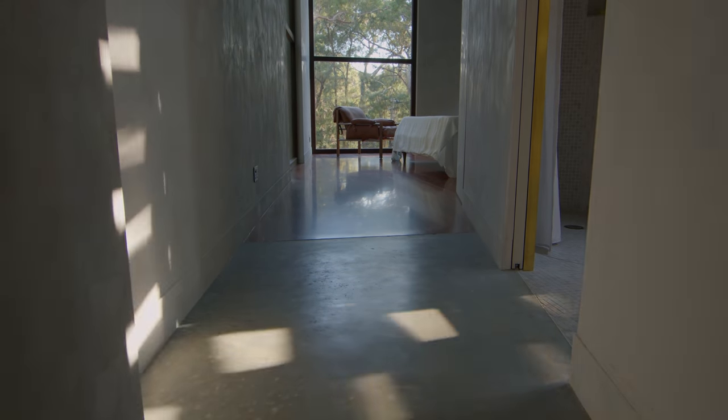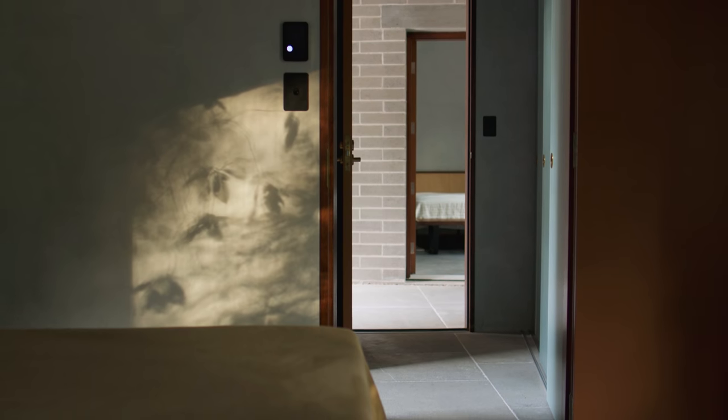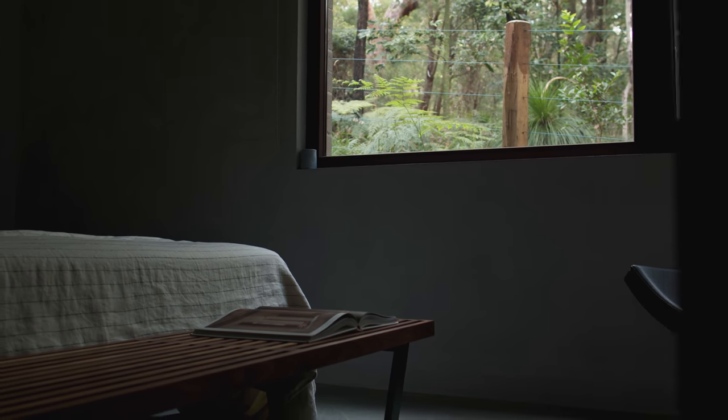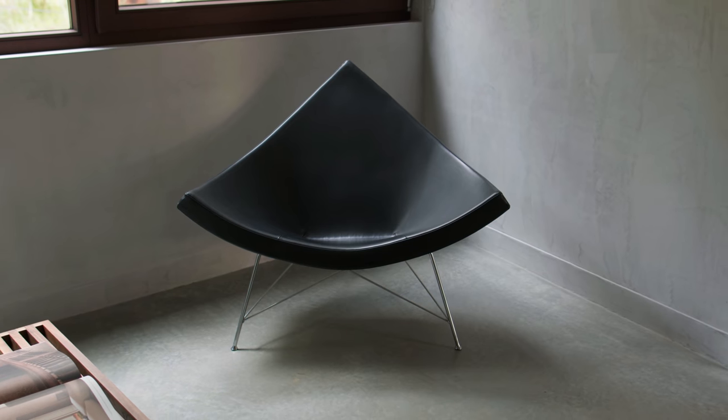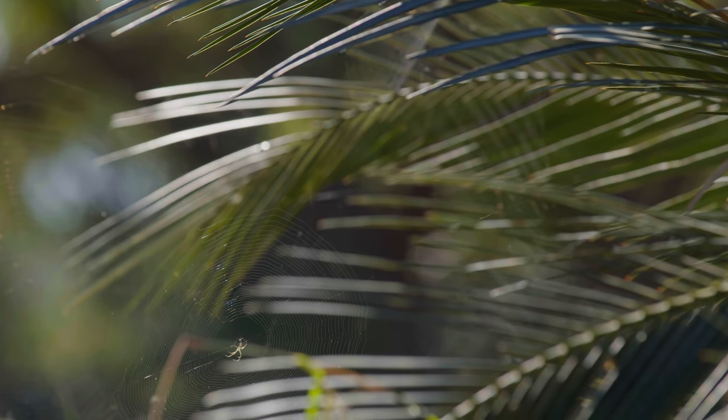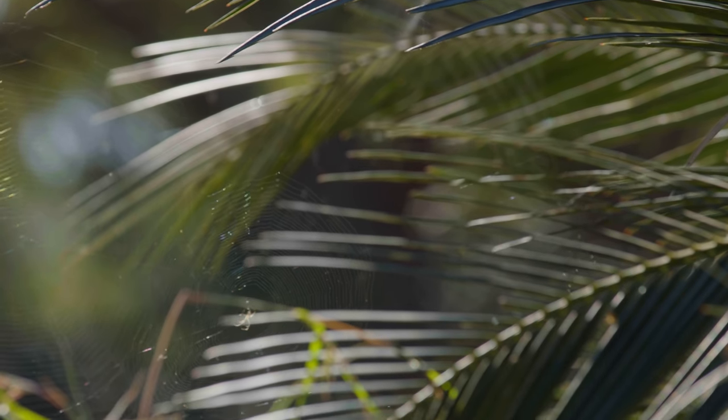Because we really did want to chase the sun and we wanted our living rooms and our outdoor space to be as elevated as possible, the secondary spaces are tucked underneath. As time passes in these dark, moody spaces, you just see plants in the bush, singular plants get light, these little beams of light on them, they kind of glow.